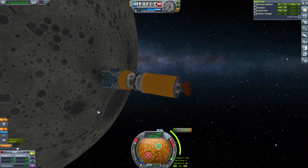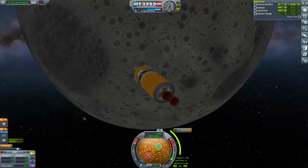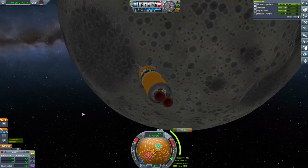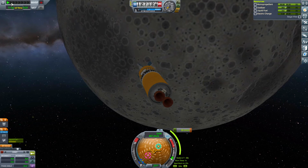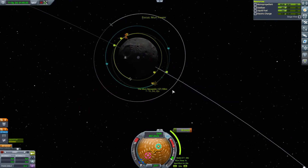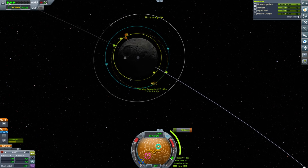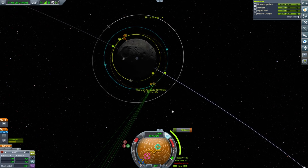Can I turn that off? Do these produce electricity? That is the question. I don't have control. Oh dear. Right, let's scrap that. Right, let's go forward. There we go. Wow, we're 11 seconds over. You know what? We're doing it anyway.